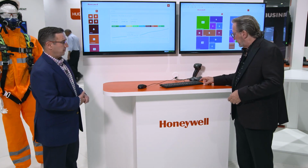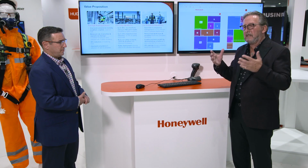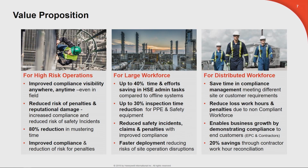So a very powerful solution, and let's remember that the value proposition itself is across three key areas. Number one, for high-risk operation, having that compliance visibility in real time provides a real power to HSSE and operations in conducting business efficiently and effectively on site. There's a reduced risk of penalties and, of course, harming the reputation of your company. But when you're taking a look at it from a productivity perspective, you can gain up to, for example, 80% benefit on your mustering time. So a lot of productivity ROI can be gained from the solution.